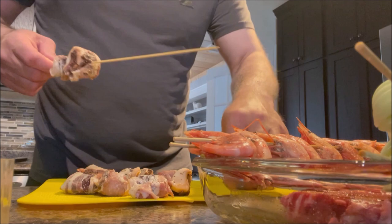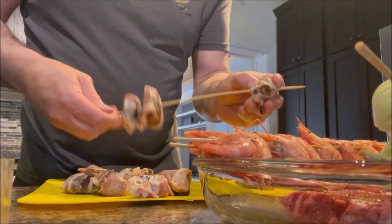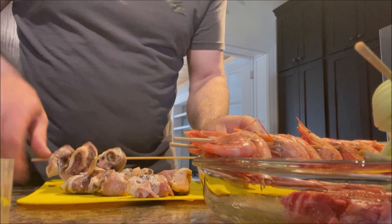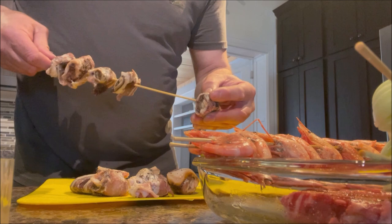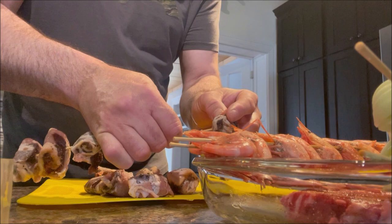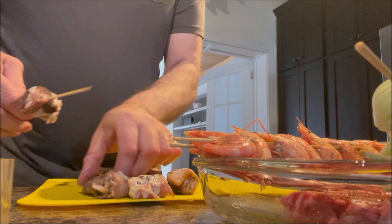Now, these moose alouettes are still frozen kind of hard, but this one's a little softer, and I can still get them on the skewer, that's the main thing. I'm getting hungry, so I'm getting these on as quick as I can. Four or five, try to halve them up on each skewer. One more for this one.